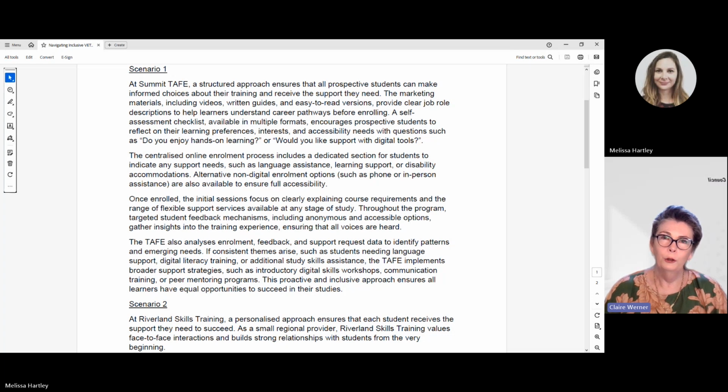So this is one that a lot of people don't do. The TAFE also analyses enrolment, feedback and support request data to identify patterns and emerging needs. Where consistent themes arise, such as students needing language support or digital literacy support, then the TAFE can implement some broader strategies to help students with those things. That might be introductory digital skills workshops, it could be communication training, it might be peer mentoring programs. There's lots and lots of different things that could be put in place.